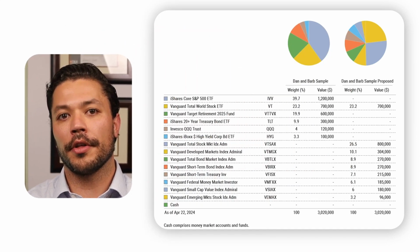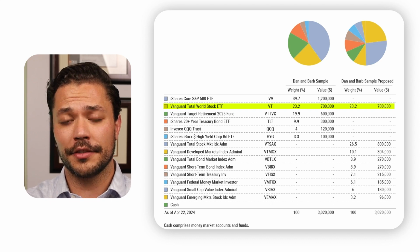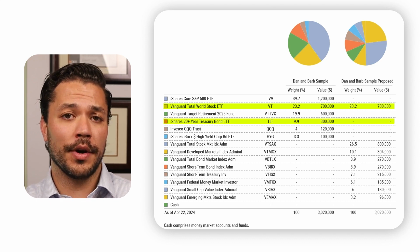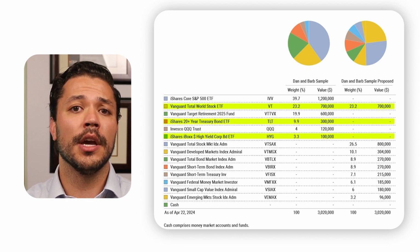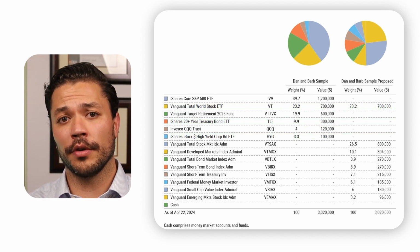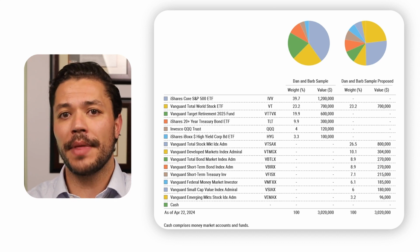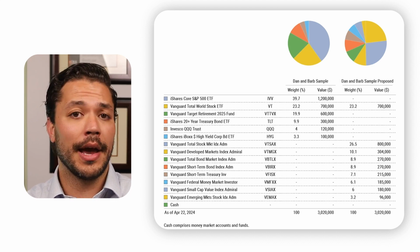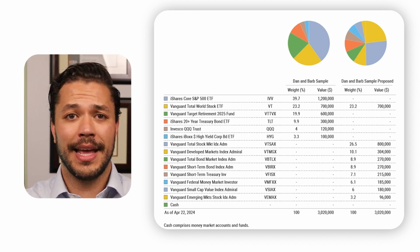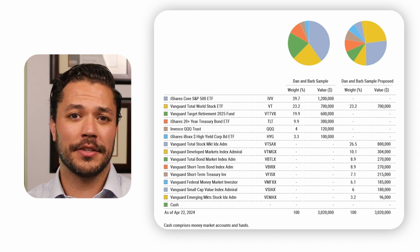So let's start with our ideas for their trust. Again, it was invested in that Vanguard Total World Index Fund, TLT, which is the 20-year Treasury fund, and then HYG, which is a high yield bond fund. Their investment in the Vanguard Total World Fund had pretty substantial capital gains because markets have been good. So we kept that investment and we actually worked around it. However, the 20-year Treasury fund and the high yield bond fund really had no gains, because they've dropped so much, especially because they dropped a lot in 2022.